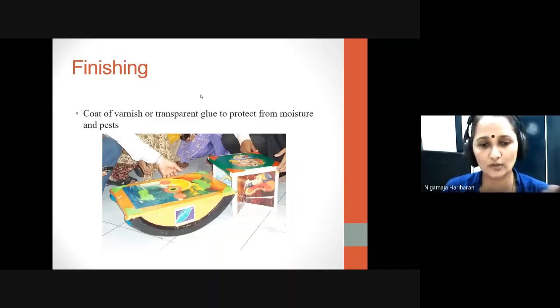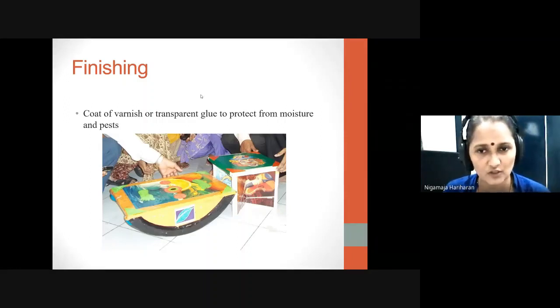With the dampness, you are making a child sit on it, then the parts will become loose and then you will feel that, oh, the articles are not strong enough. So it has to be dried thoroughly for it to have that strength, right? So that is very important.